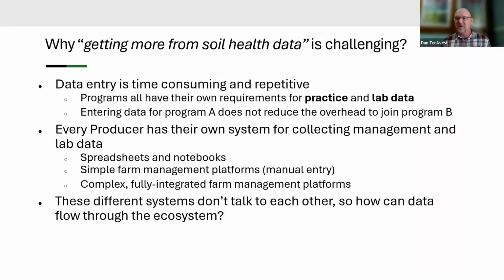And then we have the next problem, which is all of these systems over here, all of these different practices, all of these management platforms, do not talk to all of these market programs. They're over here. And the translation between the people who want to pay you to use the data, who want to give you that many dollars per acre for carbon sequestration, and where you're storing your data is you in the middle with a paper form or a CSV and a lot of copying and pasting.